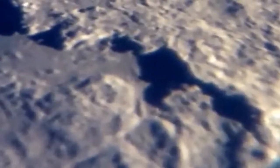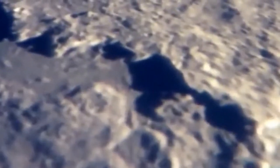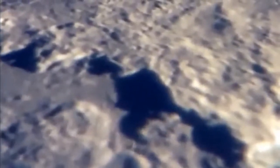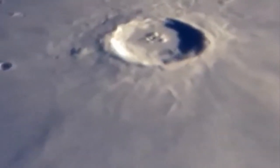And indeed, looking down, it looks like you're looking at a lake. It looks like you're looking at a dam. It looks like you're looking at hydroelectric. Some smaller parts look like a sewage treatment plant. Some parts even look like a nuclear power plant with spherical domed structures.